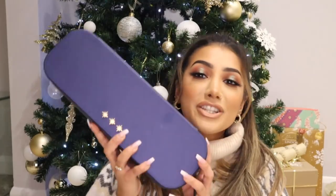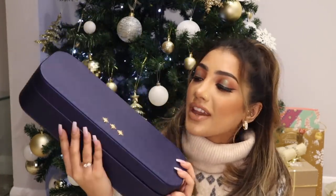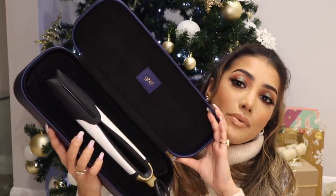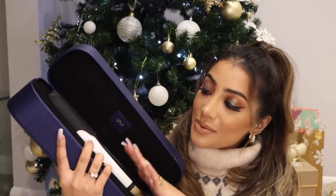Okay, next I want to mention a few hair bits, because we've done makeup and hair is just as important. And I feel like getting hair products at Christmas is also as special, especially when they come like this. It could only be one thing. It's the GHD Platinum Styler. Yep, take a good look right here. So you get their platinum straighteners in this really lovely storage box. And they also have a few different gift sets this year.